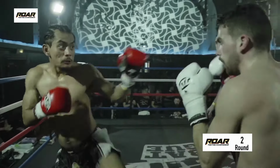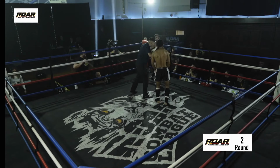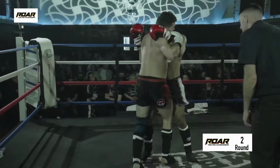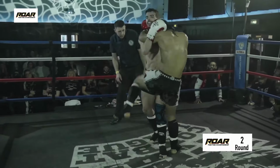Good kicks on the back foot. Good push kick as well. Oh, there's the shot. It was not a down, says Mr. Robinson. No, it was just a flash one, but I'll tell you what, it was the shot that put him off balance. He was on one leg, though, so I understand it. He didn't get a count.